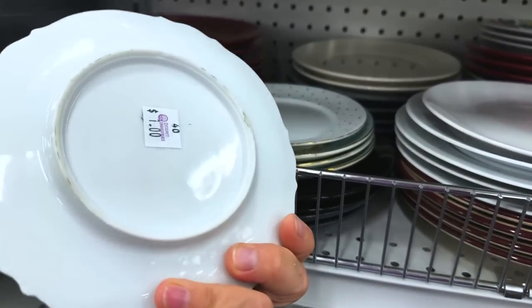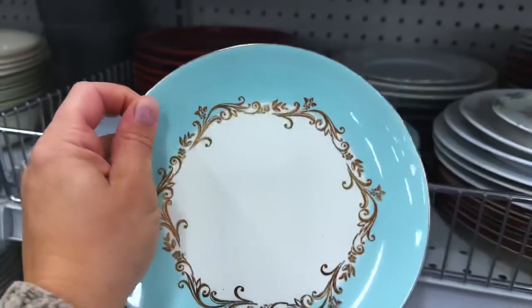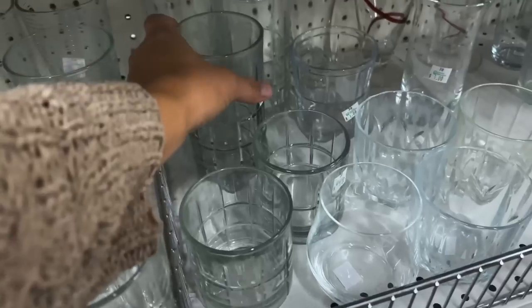You know me and little plates. That's a winner. Oh, I love this set. I've actually had a bunch of these and I sell them individually. So I'm going to grab this so I can add it to that set that I already have. I know some of them have already sold. I'm definitely going to grab these.